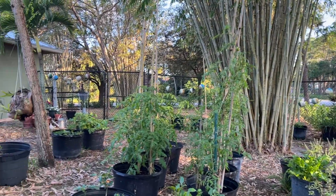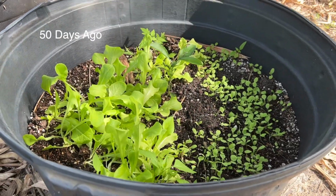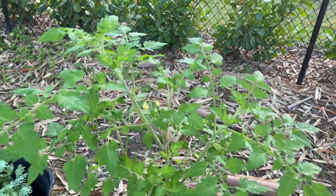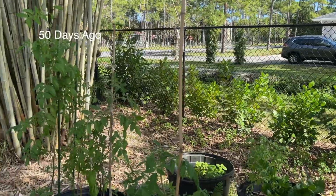I thought we would take a look at how my garden has grown in the past 50 days. If you'll remember, I had just planted some lettuce, and this bucket here now has a volunteer tomato plant and pepper plant coming out of it, along with my lettuce. The kale has continued to fill in.